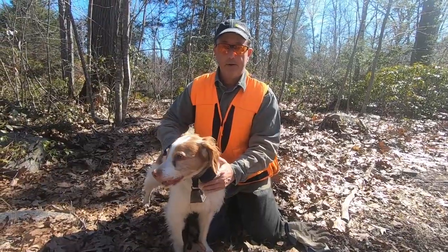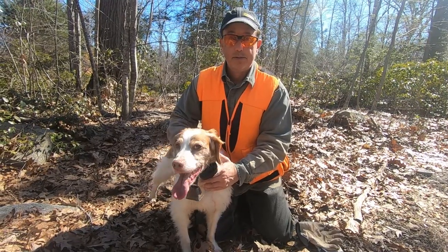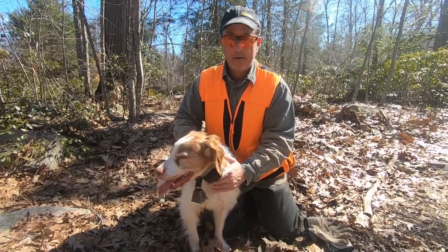So this is Dakota. We're gonna get Dakota out and run her. She's actually been running a little bit. Dakota's a 13-year-old Brittany. If I didn't say it earlier, Bailey's two, almost three. And she's been a heck of a dog.